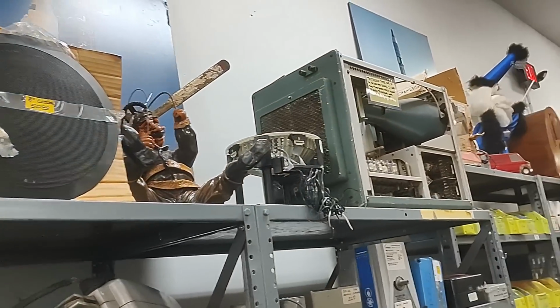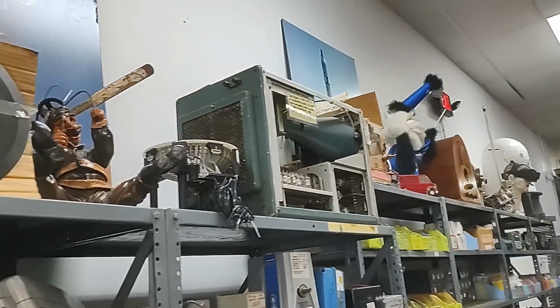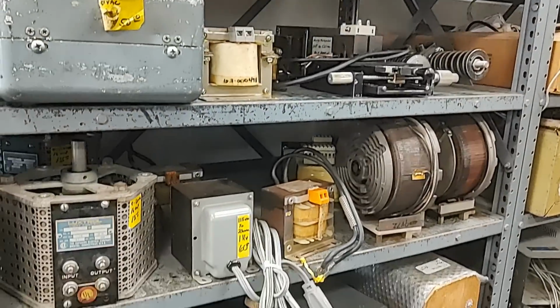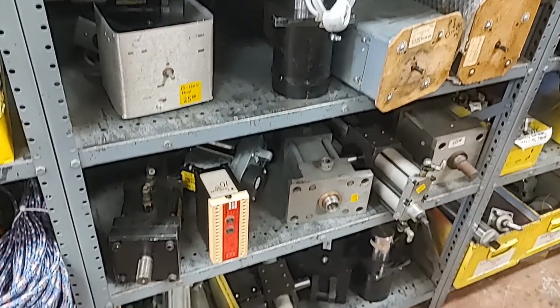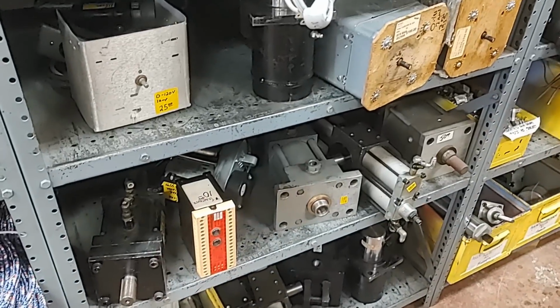Yeah, there's some good stuff up here on the top shelves. Cool stuff. And down here below, we are into variable transformers, it looks like. Rheostats and, I don't know, maybe it's hydraulic stuff down there? Looks like hydraulic stuff.